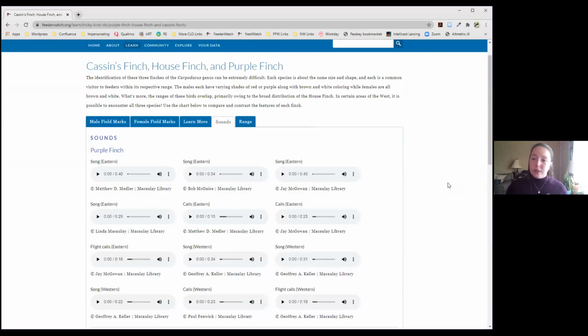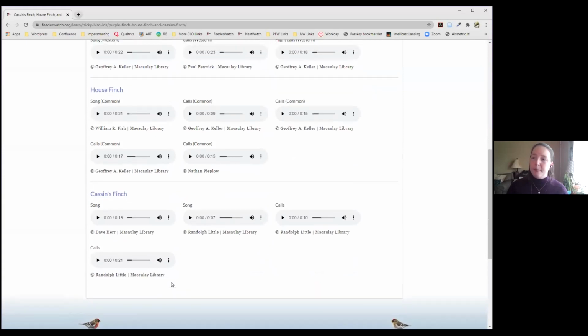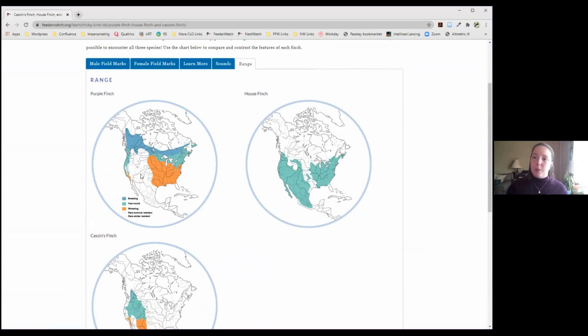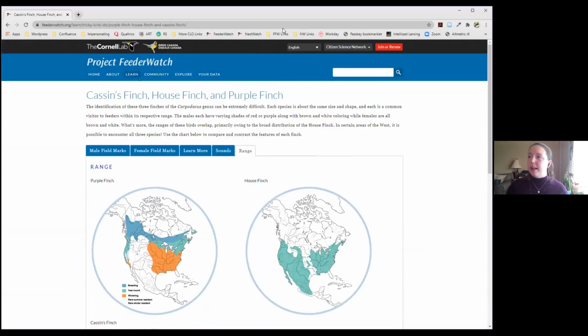We have the sounds, so you can play the sounds and see if the birds are singing at your feeders. You can use these to tell the difference. If you scroll down, they're in a horizontal format here. And then range maps. So if you're seeing a bird at your feeders that looks like one of these, and let's say you live in Utah, you're probably not going to see the purple finch because purple finches don't live in Utah, but house finches and Cassin's finches do. So that's one of the many pages under that Learn tab that I think are helpful for folks.